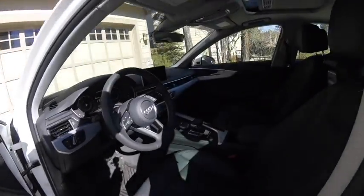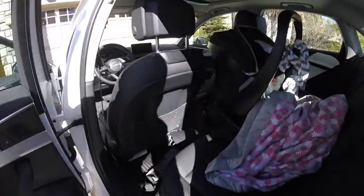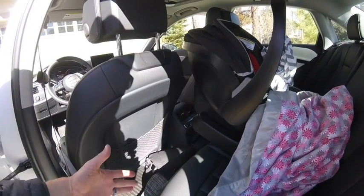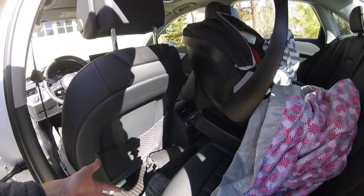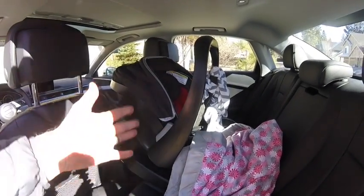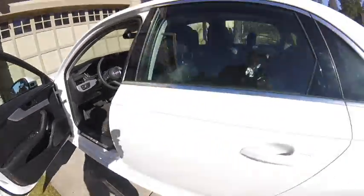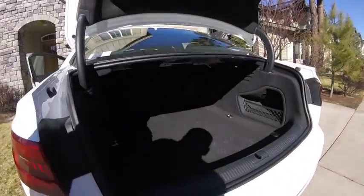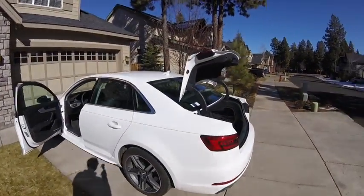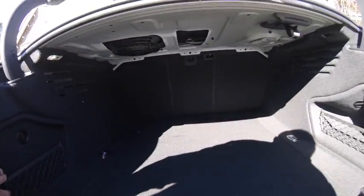Now the A4 is a pretty good sized car, actually. You get a pretty good amount of space in both the front seat and the rear seat. With the A3 being the entry level, it's more of a compact, and this is more of a mid-size sedan. You can see you can fit a car seat in here. It is a little tight, but it does fit. In the trunk, you get a pretty good amount of space as well. It's surprising on a car that looks so sporty and sleek on the outside that you can get such a good size trunk on the inside.